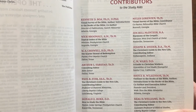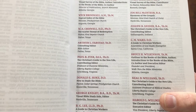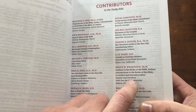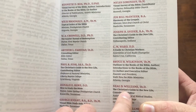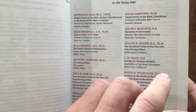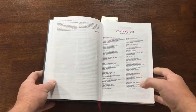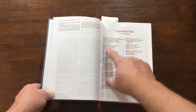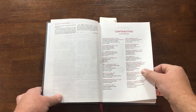I would love to see some different credentials, or some credentials that didn't just say radio evangelist. So maybe Thomas Nelson just, I don't know. All I know is that stood out to me: you have founder and president of a ministry, or director of publications. A lot of times in study Bibles, you're going to get PhD of Hebrew, which is going to help me understand the Hebrew. So some of these qualifications just stood out to me as interesting. That's all. So I wanted to make you aware of that.